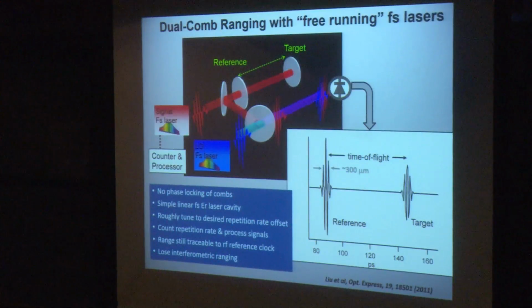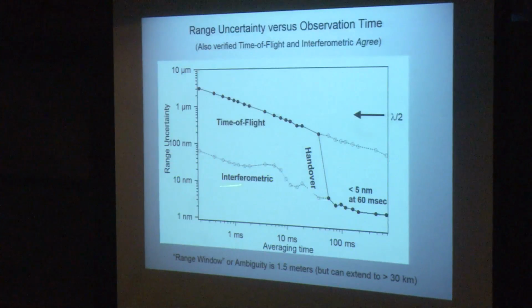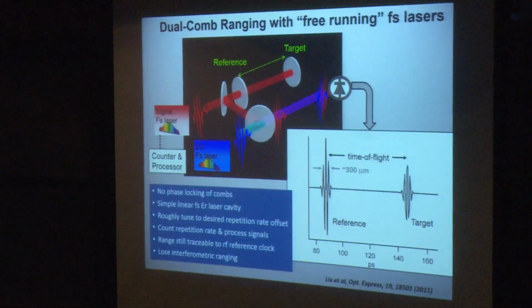You can back off and say, maybe I don't need the interferometric precision, right? Maybe I can get down to 100 nanometers or somewhere down here, and that's good enough. And in that case, you have a much simpler system. You can actually just use some femtosecond fiber lasers or any sort of femtosecond pulse source, tune them up so they have approximately some difference of rep rate, but then just count the rep rates and process the signals. And there's no phase locking here. It's all just counting and processing.